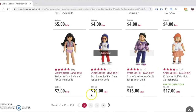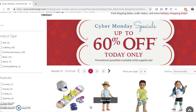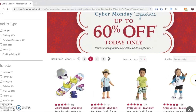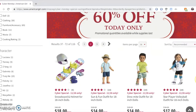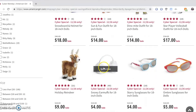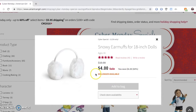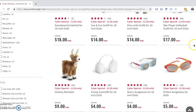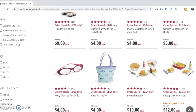Let's see, I think I'm going to go into the next page. On the next page, the first item is the snowboarding set. I don't think I'm going to get this because it's pretty big and I wouldn't really use it. They have some boy doll outfits and a volleyball outfit, reindeer. They have these adorable little earmuffs, but apparently they're unavailable right now, so I'm not going to get those, but they are $4, and they used to be $10. So let's go down.